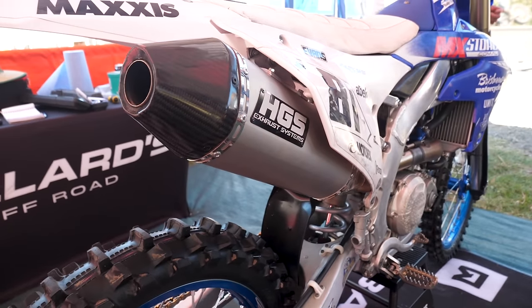So we cut out the mesh in the air filter cage so it could breathe a little bit better. We put some ETS race fuel in there and we put a fresh HGS pipe on the back, like tailpipes, and a new clutch. And between those few things, the bike felt like an absolute rocket. It was hard to keep the front wheel down.